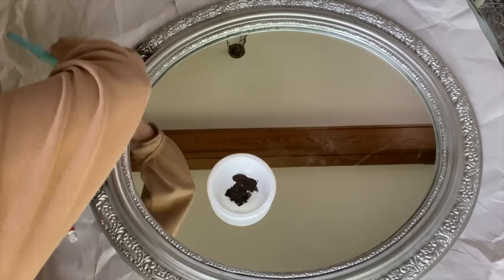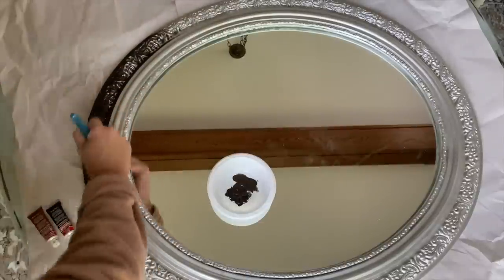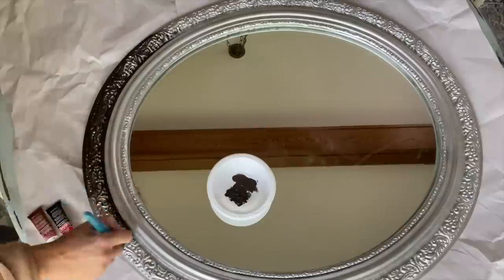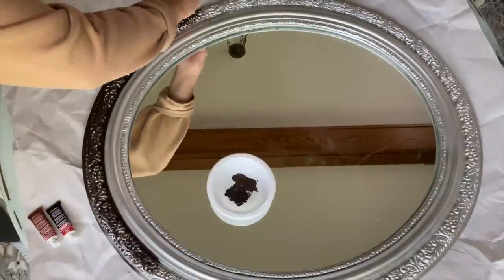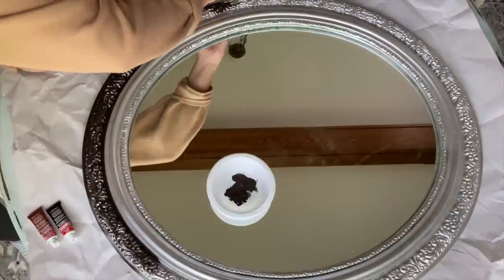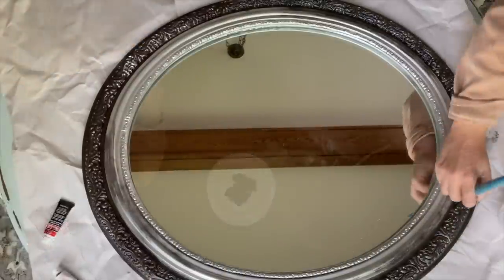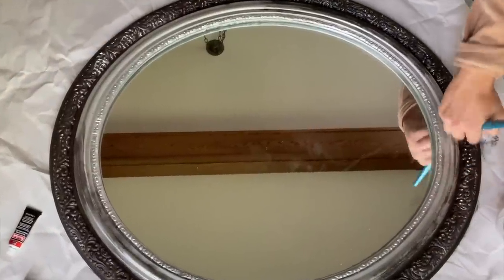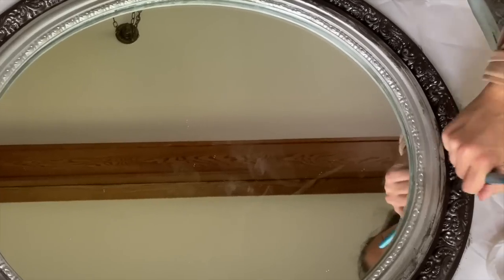Now, I will say that this did take quite a bit of product doing it this way, but I really wanted to use the rub and buff versus an acrylic paint or a spray paint because I really liked the finish that the rub and buff left. It was matte, but yet it still had a little bit of a shimmer to it. So I think it just added to the antiqued quality of the finish that I was going for on this mirror.